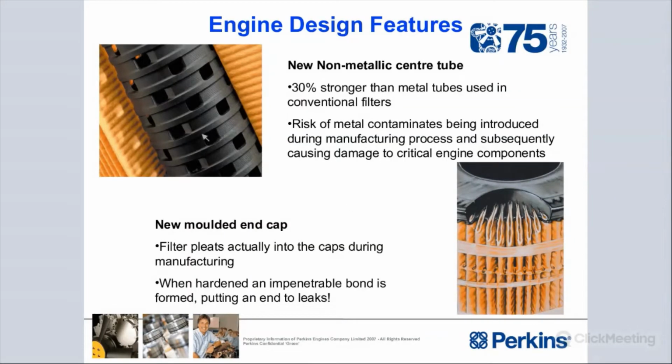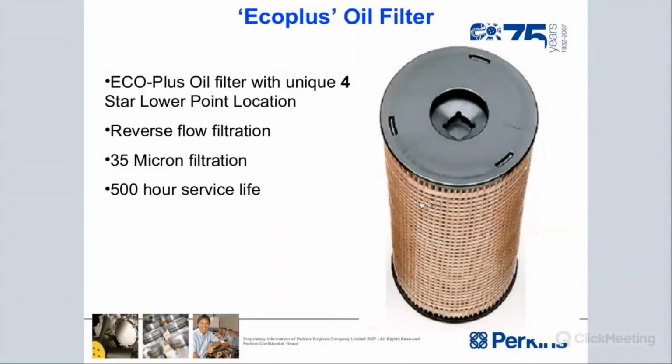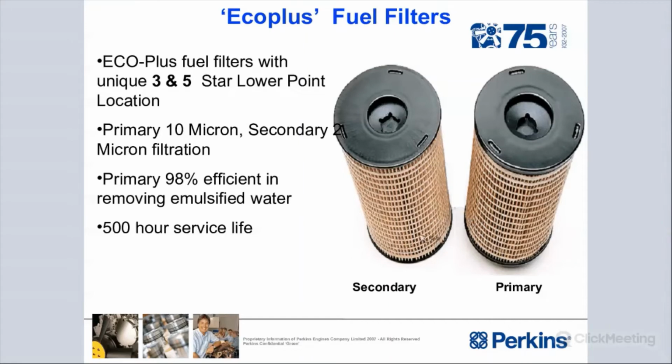The core inside the filters is made from a composite material, a very tough plastic material. The upper and lower covers of the filters are of the plastic type, but they are molded to the corrugations, to the corrugated paper. So this makes these filters very fine filters. This is the oil filter. It's of the 35 micron type. And these are the fuel filters, the primary, the 10 microns type, and the secondary, which is a 2 micron type.